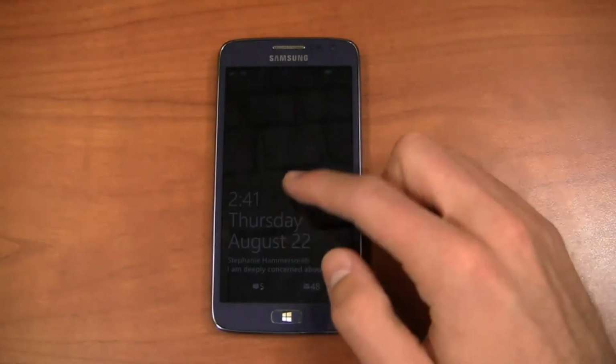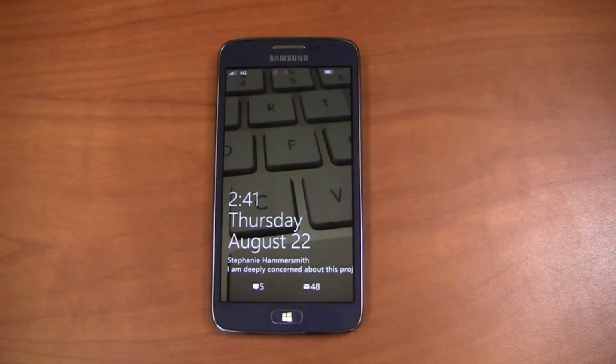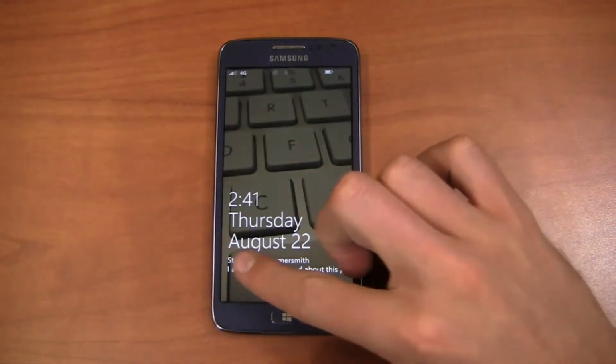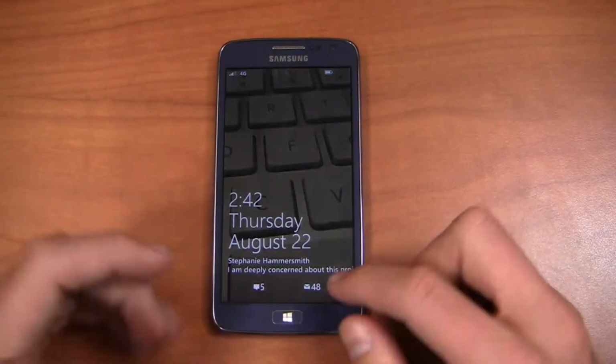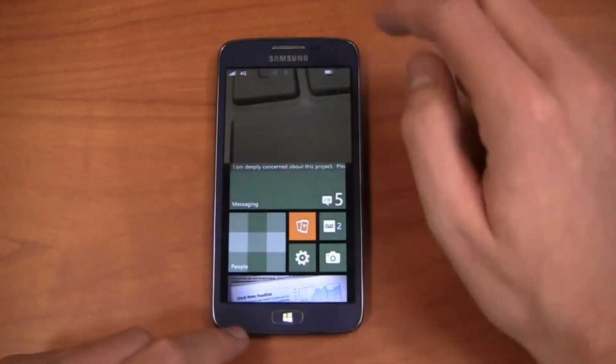This is a Windows Phone 8 thing I like a lot, where you can set this empty space down here at the bottom to be kind of a bigger space, if you will, for messaging, for contacts, or for calendar rather, and more. So I have mine set to messaging, as you can see. So I get a nice little preview of my text message here, and then down here at the bottom I get stuff as well, including 5 text messages, 48 emails, and more.